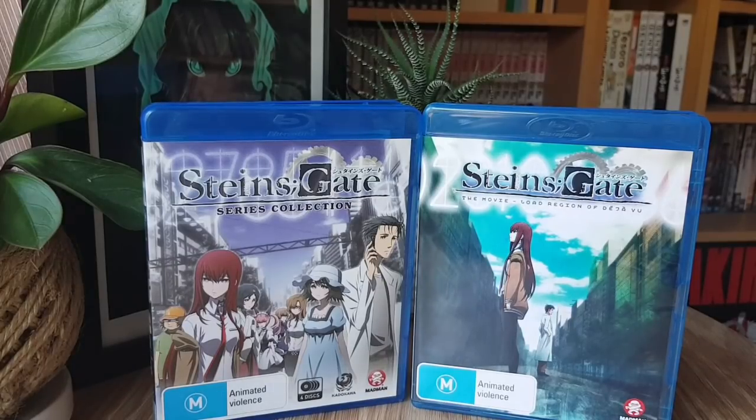But I do really enjoy Steins;Gate. I really enjoy the actors' performances. I haven't seen the English, so I am talking about the Japanese performances, and it looks really good. It's a nice looking show. So yes, I sold off my limited edition just because it's not really something I wanted as a limited edition within the collection, and I thought someone else would probably value it more than I do.